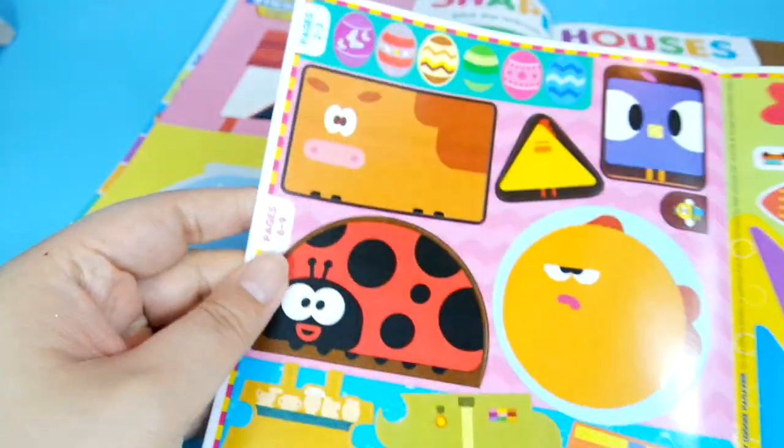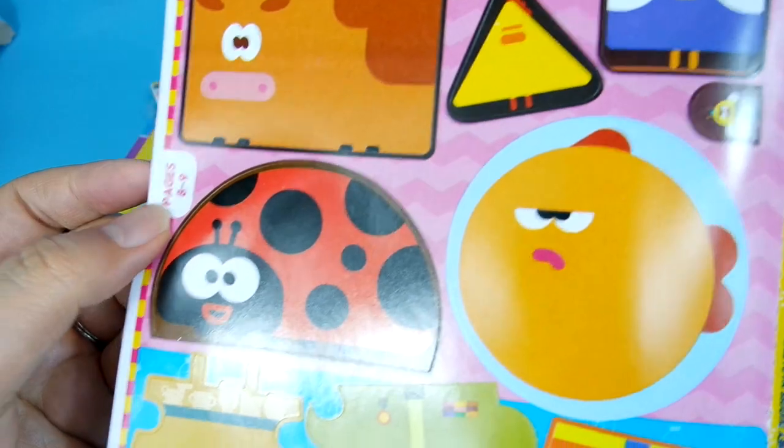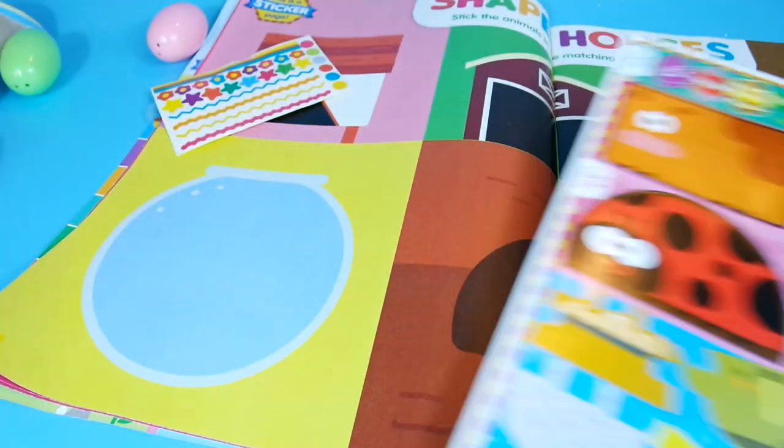So, whoa, look at this. That's so cute. You've got these huge animal stickers and these outfits as well. This is good for preschool age children, and then you've got these stickers. These are the big chunky stickers this month.